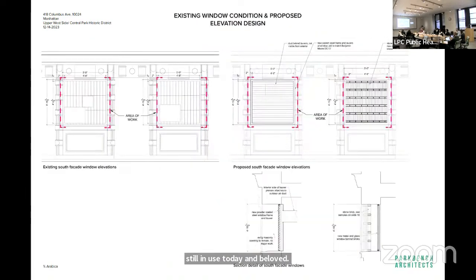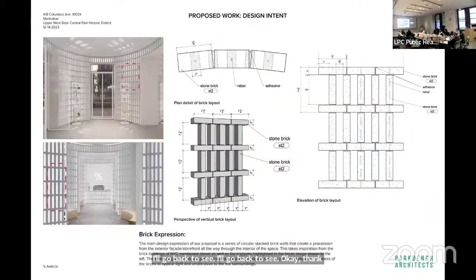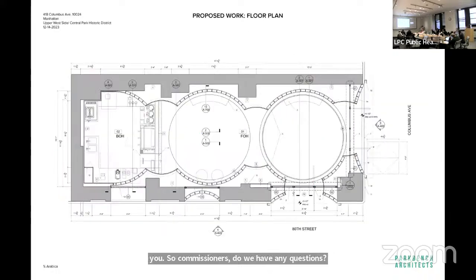Okay, thank you. So commissioners, do we have any questions? I just had one quick question. Can you go to the plan drawings? Does your storefront project beyond the storefront opening? No. Okay. It looks like it does a little bit. This is the line of the marble, essentially lines up with it. This is the track. Got it. So it aligns with marble.